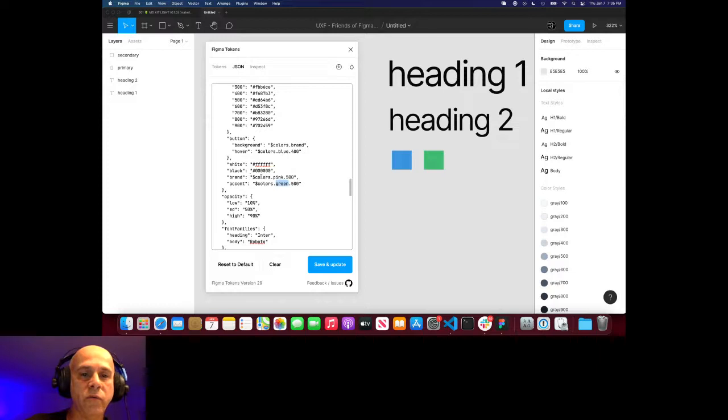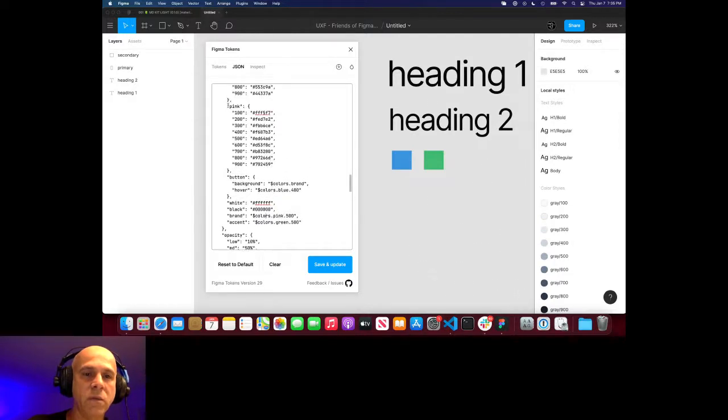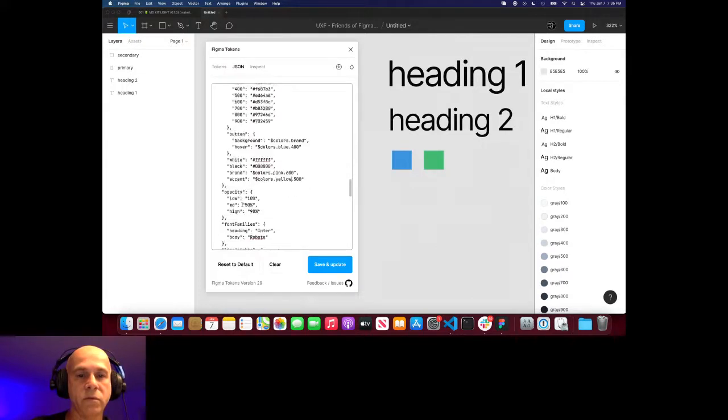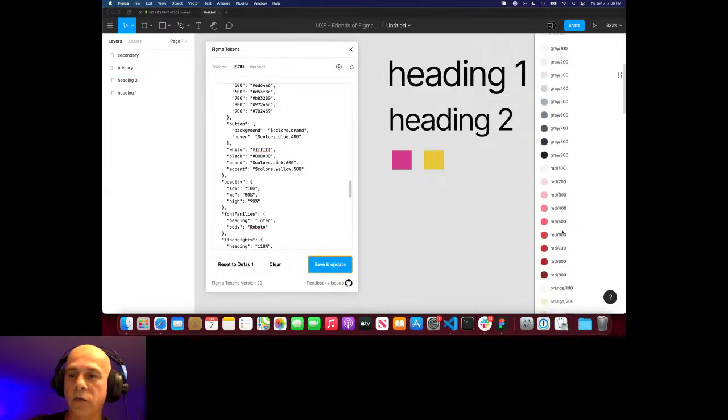So basically what I'm doing over here, I'm going to change this brand color to pink, which I'm taking from this pink collection here, and it's going to be the pink 600. All right. And my accent will be the yellow, assuming that I have yellow. Let's make sure I have yellow. Yeah, I have yellow, and it's going to be 500. Okay. So if I hit update here, you should see these two colors change. All right. And not only change everything, but also change the styles.